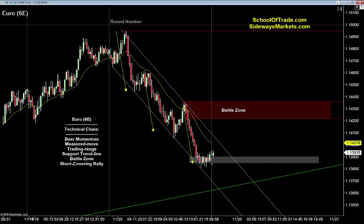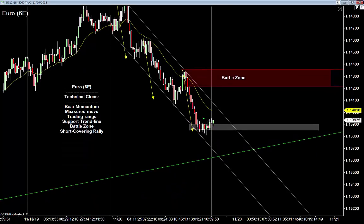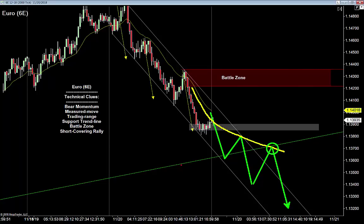The other option will be if we can get through this trend line. Well then, what I like to do is make sure I get the moving average below it, and then we can use that trend line as resistance on the opposite side. So the key is, if we're going to go below that trend line, I want to make sure I get that moving average to clear below it as well, and then use it as resistance.